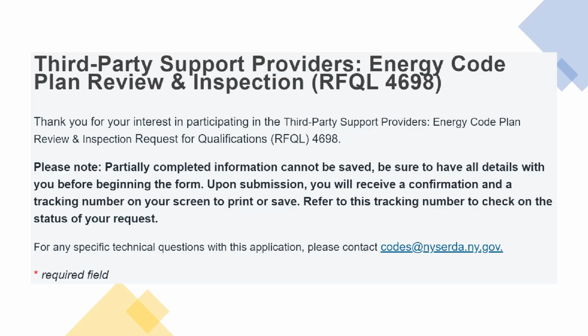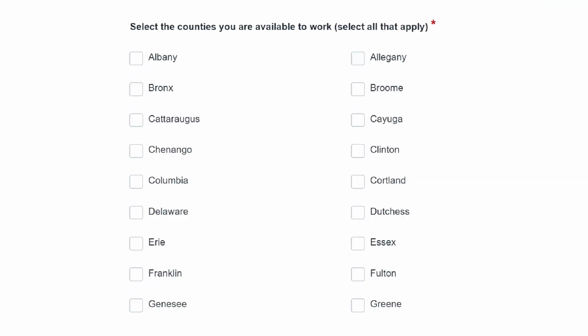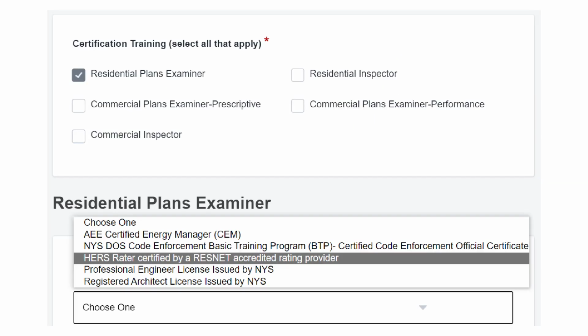An online application portal is available on the NYSERDA website for first-time third-party support provider applicants and renewals. The portal is used to submit qualifications for each individual who will be providing plan check or inspection services. The applicant will need to select all the counties in which they are available to provide plan check or inspection services. The applicant will also need to select which services they would like to provide. Once this selection has been made, additional fields relevant to that role will appear for completion.